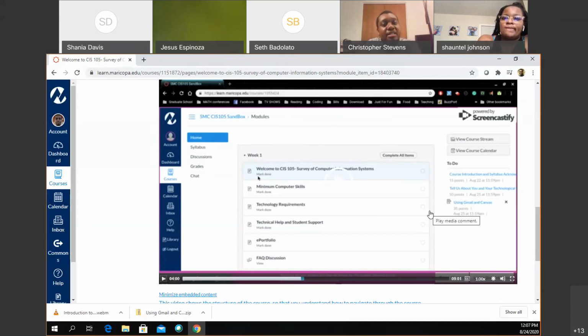Now, there may be some pages that don't have these circles. If they don't, that means they are necessary, but they're not mandatory for you to go to, view, or do anything on. But if there is a circle here, there is something that you need to do, whether it be click a mark as done, or complete an assignment, or even score a certain amount on an assignment before you're able to move forward.